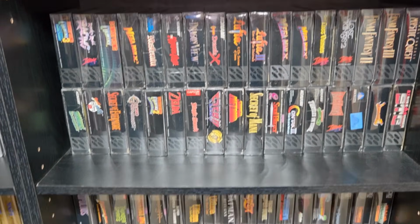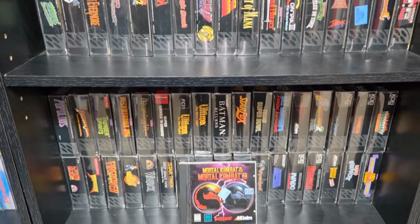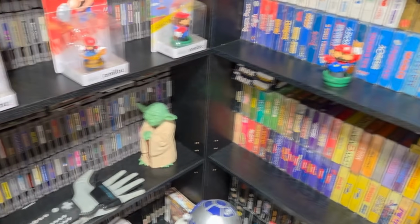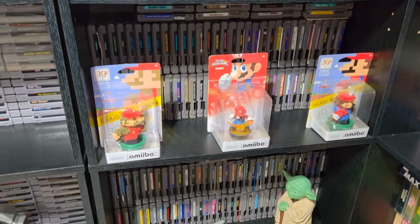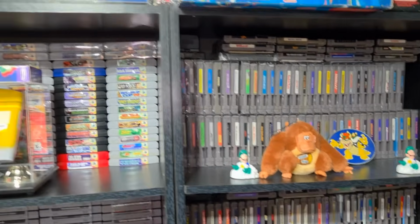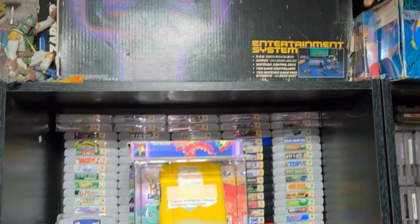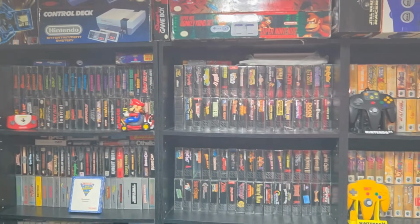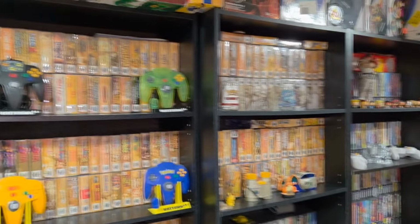Like I said, the reason why I'm showing all of this stuff is because I have made a decision, and the decision is to sell all my stuff so I can purchase or do something that is very important to me and my family. This collection took a lot of time, took a lot of effort, and my wife and my kids have put up with me doing this for a very long time.